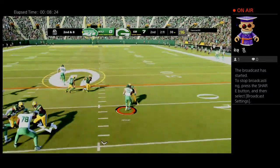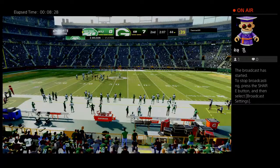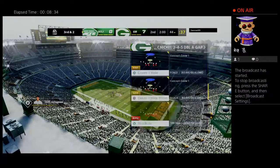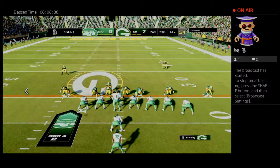From the 38, Wilson. He'll drop this down to Johnson underneath. It'll go down as a gain of 6. And just like that, it's 3rd down. 2 minutes on the clock, 2nd quarter, 7-0 ball game.